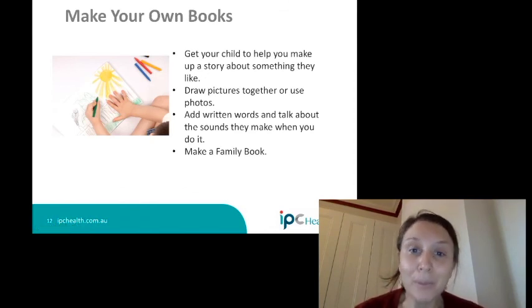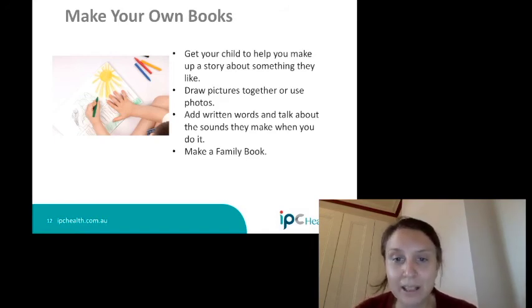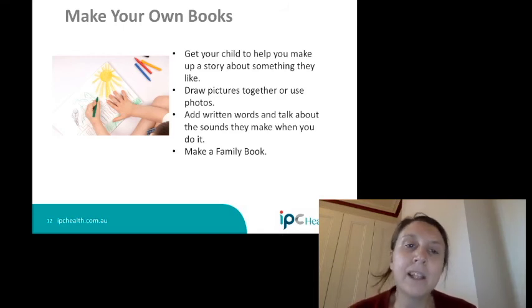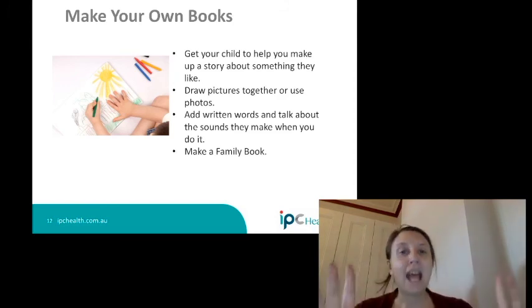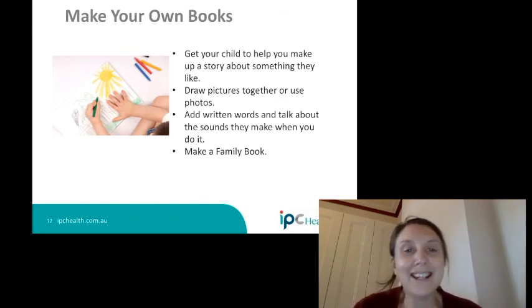You can make your own books. That's great because it gets them to practice their drawing, and then you can write the sentence down the bottom and talk about the sounds as you're writing them. And one really good idea I read on Raising Children Network was making a family book, which I thought was excellent during this COVID-19 time when you might not be able to see your family as often as you usually would. So have a picture of Nan and write something about Nan, and then have a picture of Granddad and so on.